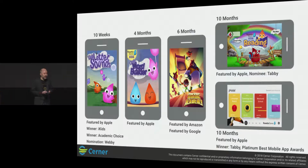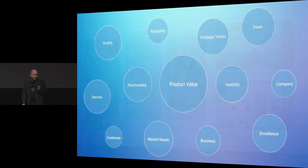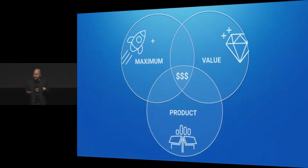And as you can see from my time there, we managed to ship 5 different projects over 3 different time frames, but every single one of them either got featured by Apple or Amazon, and we also won awards for design quality as we went. So, with all of the different things that hit us every day, I'm here to talk about how we take all of those things together and synthesize it into the maximum value product.